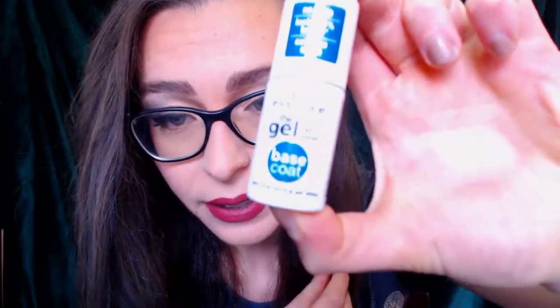So let's get started. The first product is Essence Gel Base Coat, actually, and it is a very gel-like consistency. I'll bring this closer to the camera. I find that with a lot of base coats, it actually speeds up how quickly my nail polish cracks and falls apart, or chips, I should say, which I find really strange. I've tried a bunch of different base coats before, some a little bit more expensive and some a little bit less expensive. And this is the only base coat that I find actually prolongs my nail polish wear.